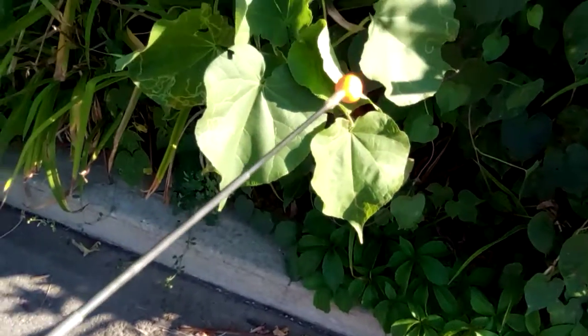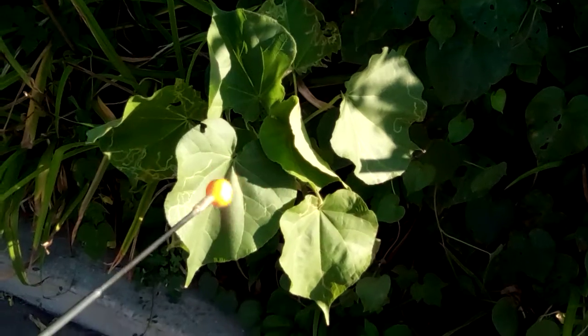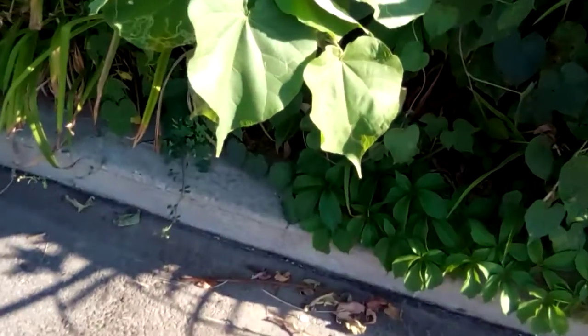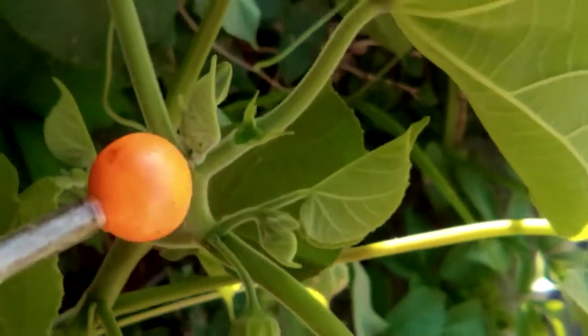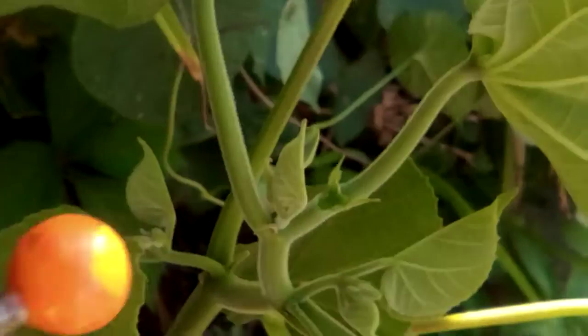And this is some kind of little flower here, I don't know what it is, but I'm going to do a close-up of one of the flowers on it. Okay, there's a close-up of the little flower on there. I'm getting about 5 inches away. You can see a little bloom coming right there, that little yellow thing right there.